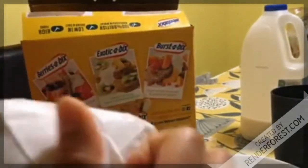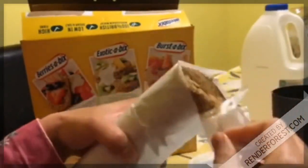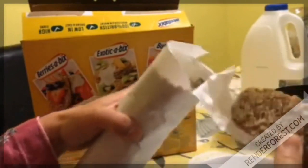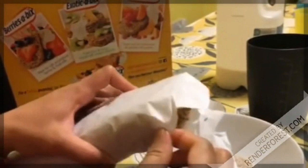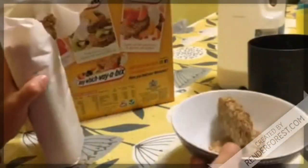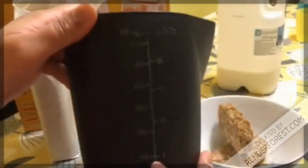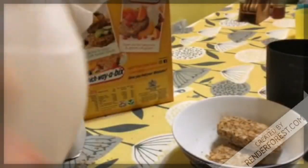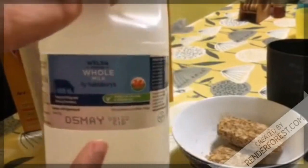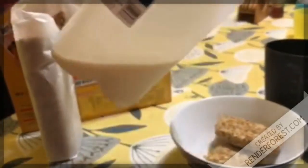So just take the 2 tablets or biscuits, and then you just pour them in your cereal bowl. Okay. And here you can see I'm going to measure it for you, 200 ml of milk. Per 100 ml it has around 66 kilocalories, because I'm using the whole milk. I'm not using semi-skimmed milk.